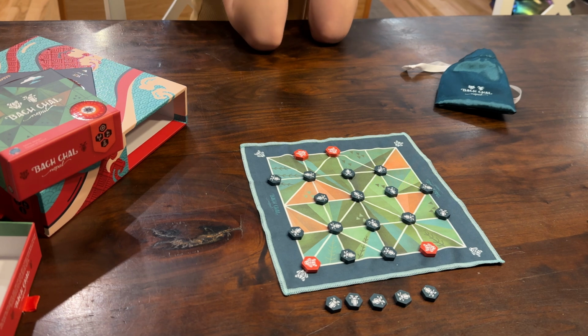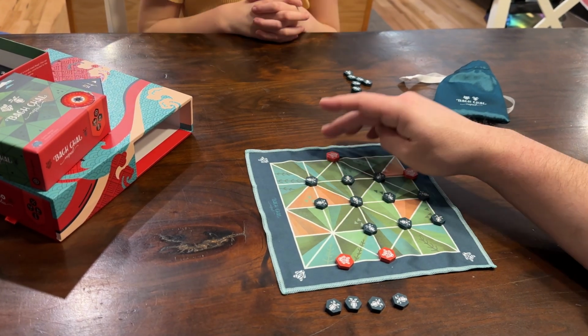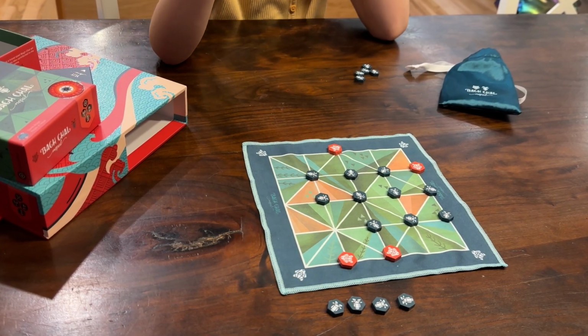Meanwhile, the goats don't start on the board, and they can't move throughout this first phase. They're placed on the board at these various intersections, trying to force the tigers into a situation where all four have no legal moves to make. And if that happens, the goat player is the winner.